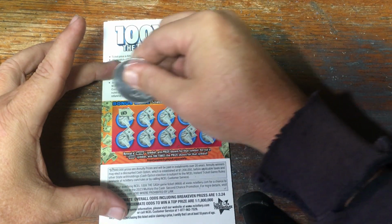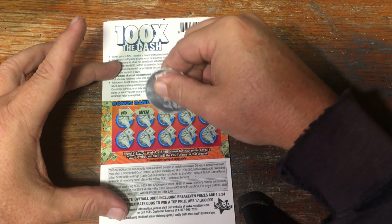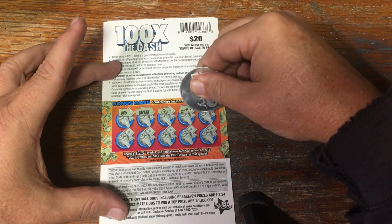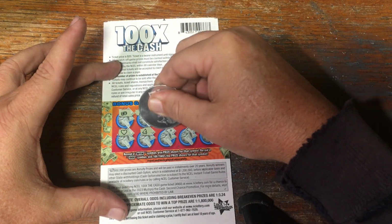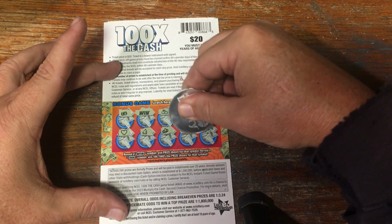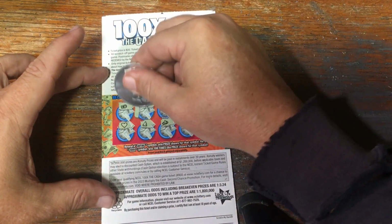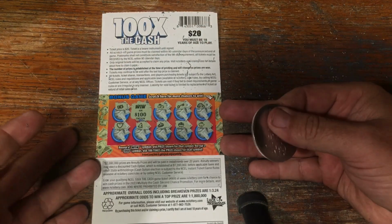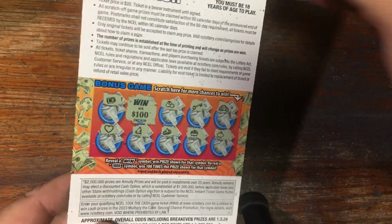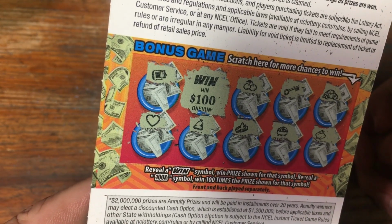All right, we're looking for a win or that rare... Ooh, there we go, the win, nice. Can we find another one? I don't think we can find the 100X plus the win. All right, win on the back of... look at that, $100 winner. We've got a profit session, two for two. Sweet.